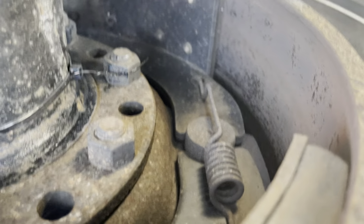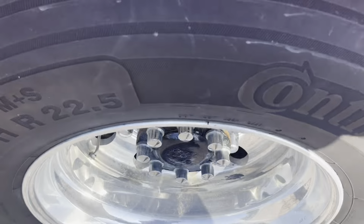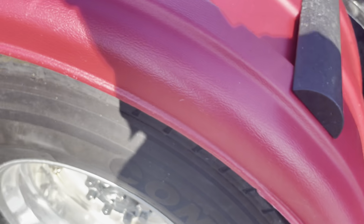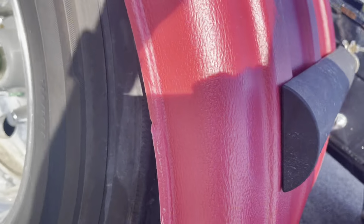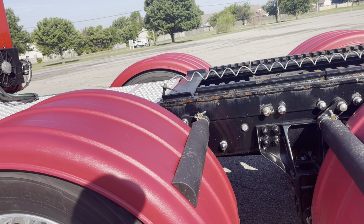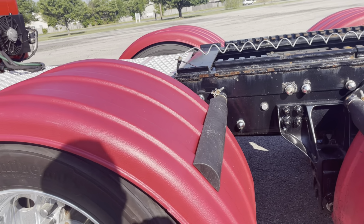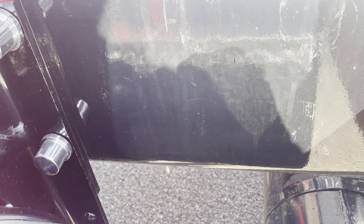Brakes, everything's in great shape. Or near new, rubber's really nice. Drives are super deep. Tag axle, it's fine. It's a non-steer tag axle, 20,000 pounds. Frame's really clean. It cleaned up nice.